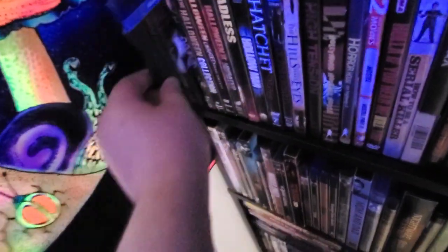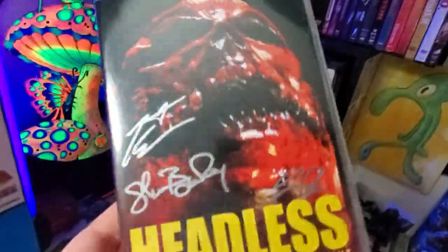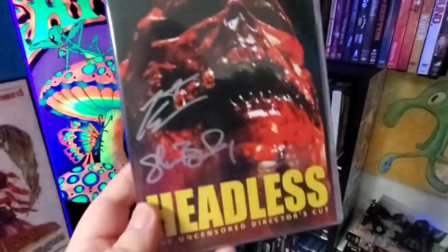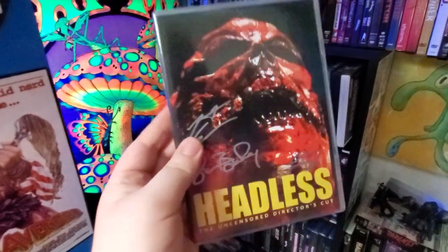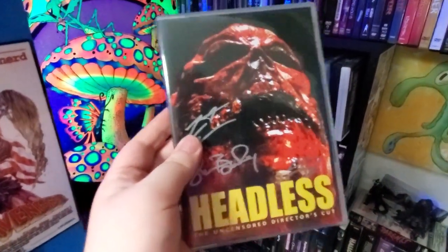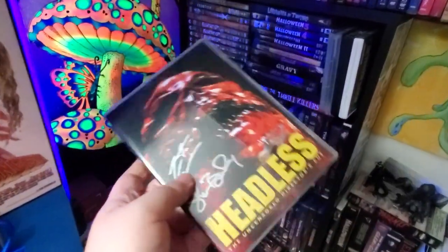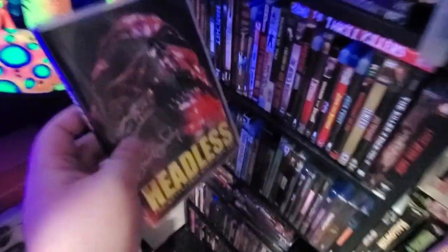See. Yeah, the Halloween movies, this is whatever. We got Headless, signed by the director and the star, and I think two of the stars and the director. I remember this movie being really, really, really fucked up and disturbing. I kind of don't want to rewatch it because I feel like if I watch it now, I'll be like, this is way too edgy for me, and I'll hate it, which I don't want to hate it because I remember really liking Headless.